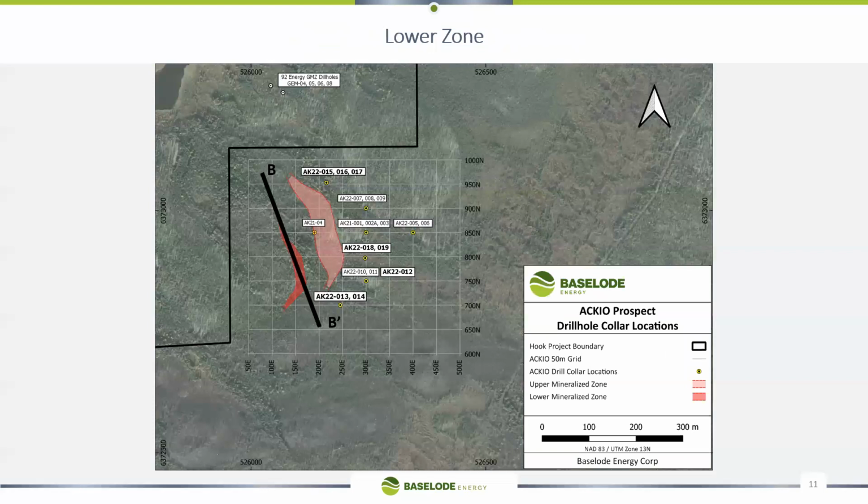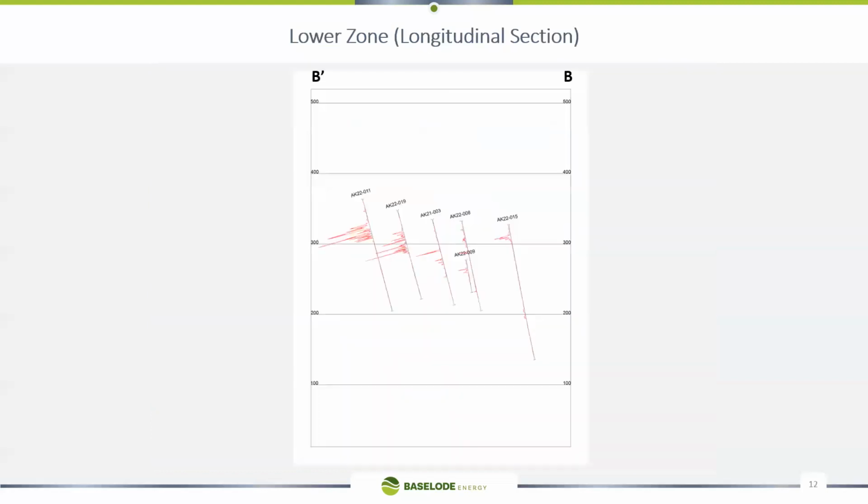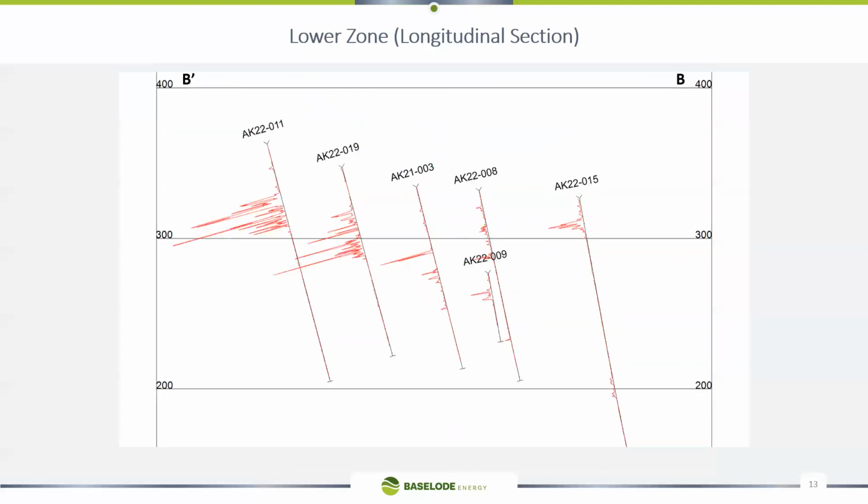All right, let's quickly jump down to the lower zone. So same thing, B to the northwest and B prime to the southeast. Looking at the section as it is, and then we'll zoom in, and we have something similar. Yeah, similar story, right? Moving up towards surface as we move to the south again.